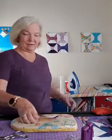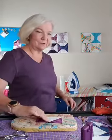And then part 14, number 14, we're actually going to talk about putting it together. What do you think? Do you want to put it together, or do you want to do that on your own?